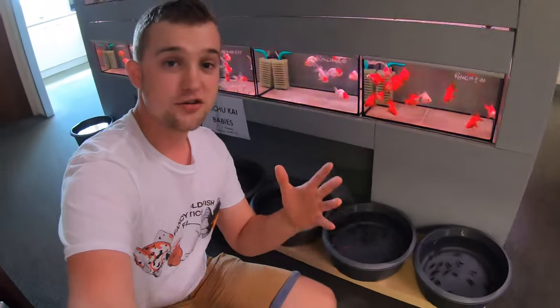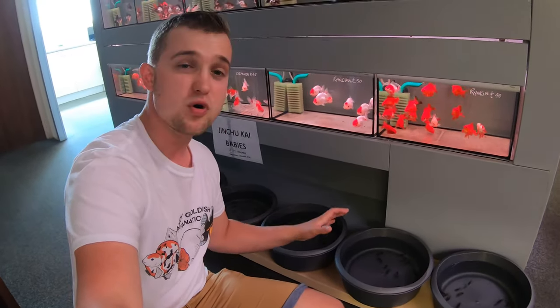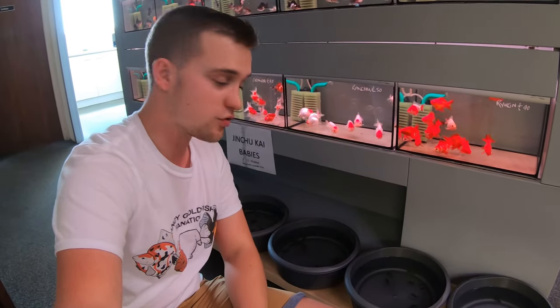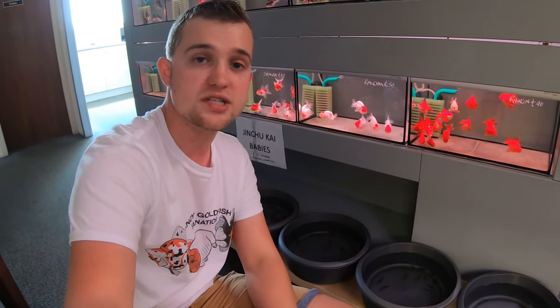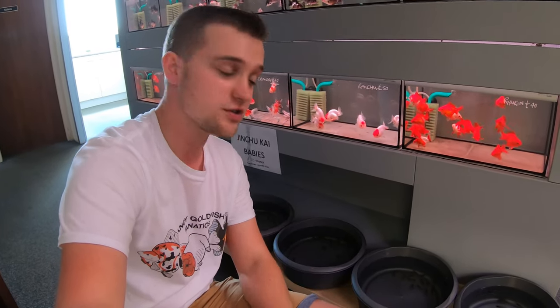So we're gonna look at some Jinchu Kai ranchu, I believe, which are top view ranchu, bred by Andrew James. So you can hopefully see here, we've got some bowls of the Jinchu Kai, very small, only around 2.5 centimeters, maybe around an inch long, only £12 each, so absolute great price. And these will have come from the award-winning Andrew James, who breeds super high quality Japanese top view ranchu. So if you're interested in any of those, then hopefully you will come down to the open day and pick a few up.